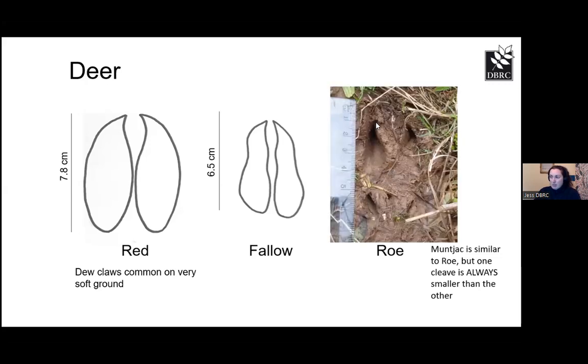So here's a roe deer print, in really soft ground and on a little bit of a slope. So I always carry a ruler around with me. So here's my for-scale ruler, and you can see that it probably is about 4.5 to 5 centimeters. And then these are the dew claw bits here. So these are the extra bits that, because it's so soft, that foot's really gone into the mud and left a couple of extra prints at the back.